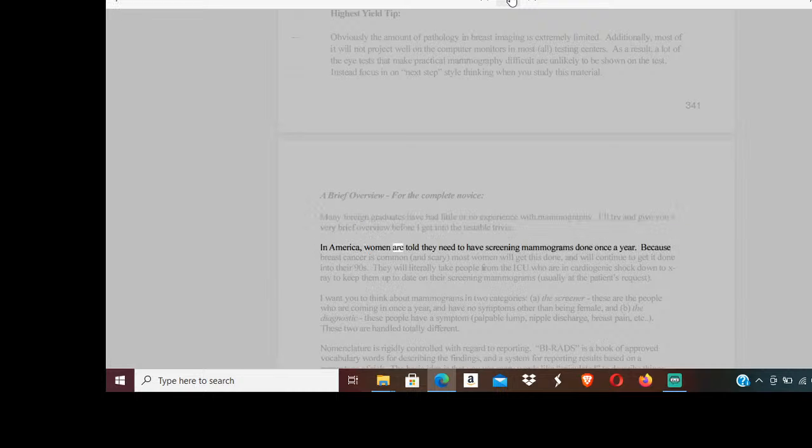In America, women are told they need to have screening mammograms done once a year. Because breast cancer is common and scary, most women will get this done, and will continue to get it done into their 90s. They will literally take people from the ICU who are in cardiogenic shock down to X-ray to keep them up to date on their screening mammograms, usually at the patient's request.